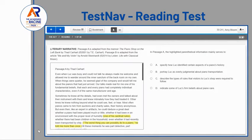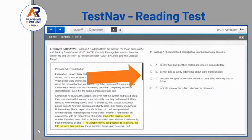The reading test is going to look like this. On the left side, you're going to see a reading passage, and then on the right side, you're going to see a question that's being asked about that passage. Up at the top, they do tell you what kind of passage this is. It's important to also see that you have to scroll sometimes within the window to see the full passage. So here, you're going to want to scroll on the inside to see the rest of passage A there.